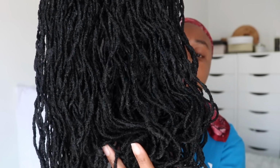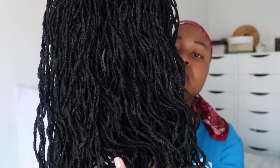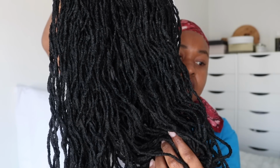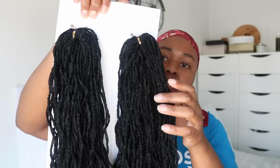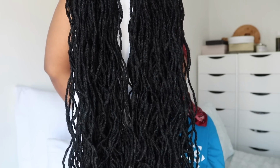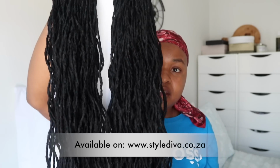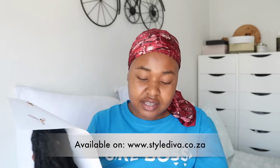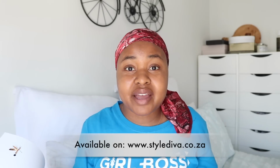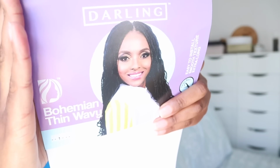Texture, texture, texture. I absolutely love the texture. They literally look like faux locks. I like the fact that they're not shiny, which is amazing. And you get two bundles in a pack, which is actually quite sufficient, especially for my hair. But of course I'm extra, so I have 2x2 of these because I don't want to run out of hair in the middle of doing my hair. Bohemian Thin Wavy. For snacks, we have our Lays as well as some biltong. There's some biltong fat in there because why am I having lean biltong if I'm not lean? You know what I'm saying?